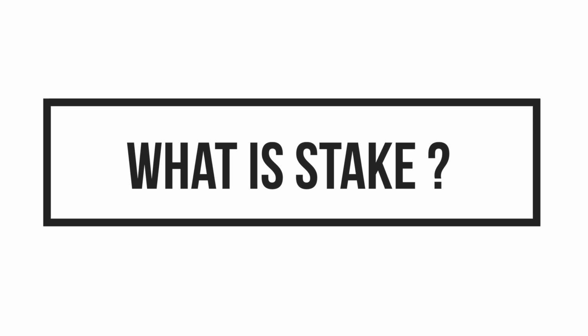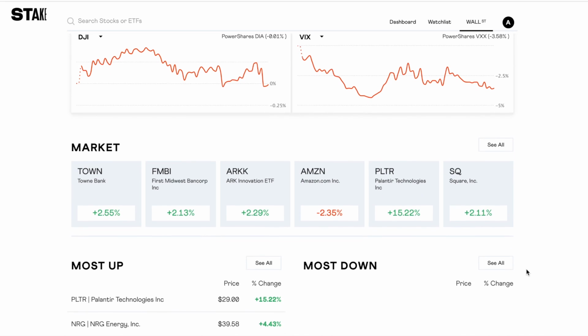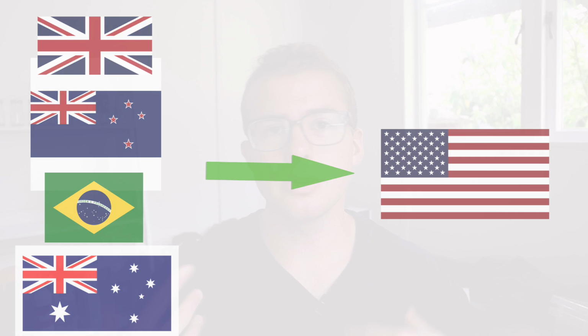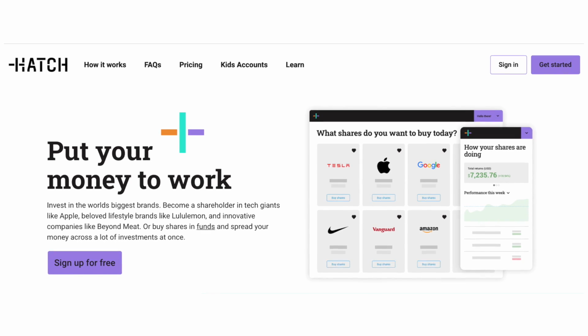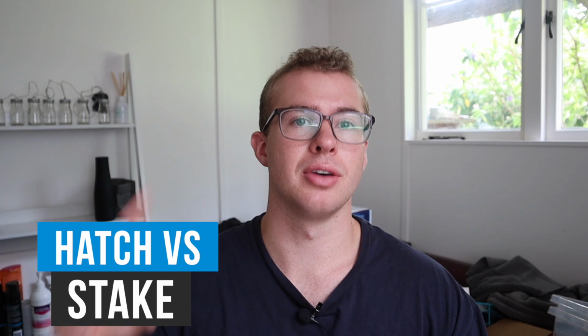So what is Stake? Stake is essentially a brokerage platform that allows New Zealand users to invest in the US stock market, but it also supports UK, Brazil, and Australia as well. For those of you who are familiar with investing in New Zealand, you'll know that Hatch also supports investments in America. If you want to learn about which platform is best out of Hatch and Stake, I have a video discussing Hatch that I'll leave linked up on screen. So check that one out if you want to learn a little bit more about how Hatch differs from Stake.